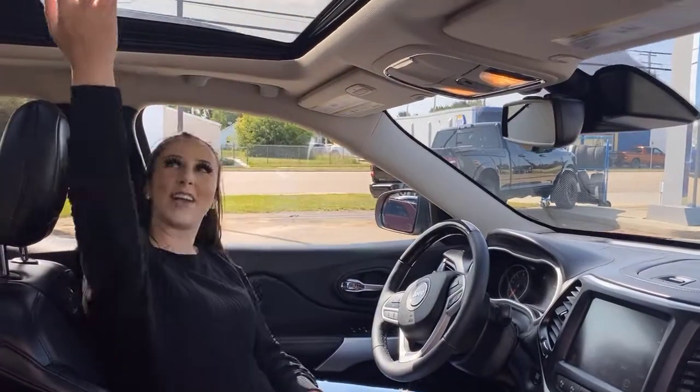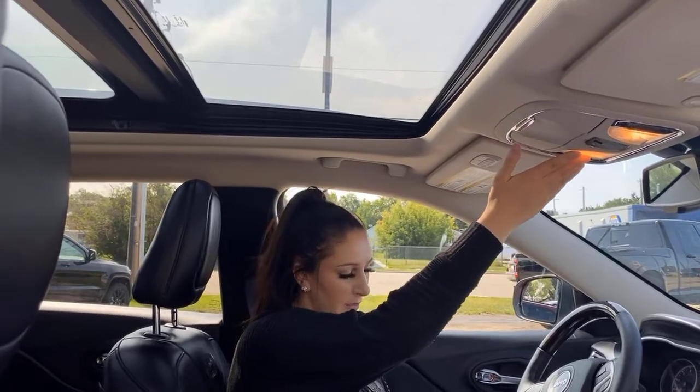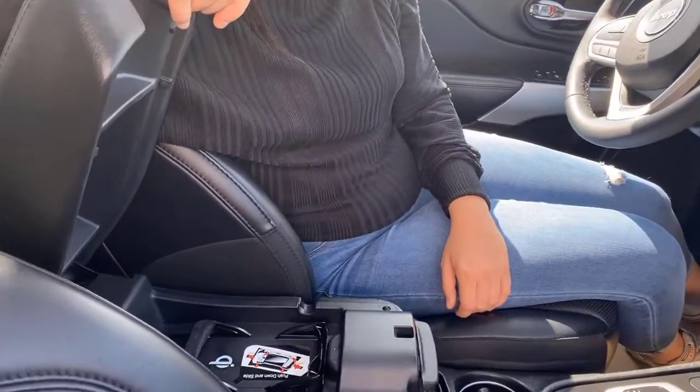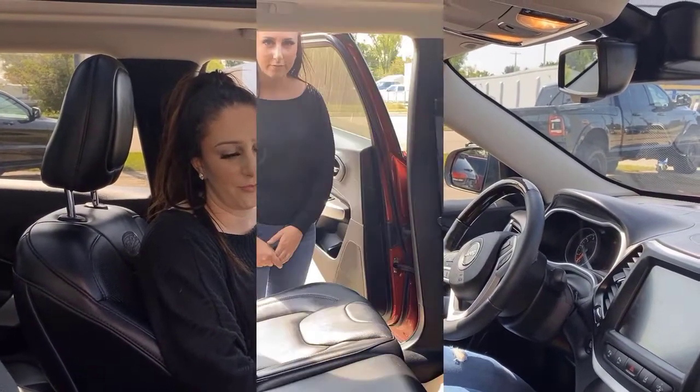And then of course, panoramic sunroof in this Jeep. You do have the buttons for that on either side there, with some interior lighting. Lots of storage all throughout. And even more plugins right there. But other than that, we're gonna hop in the back seat and check that out.